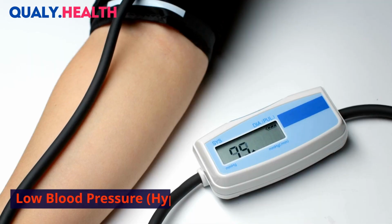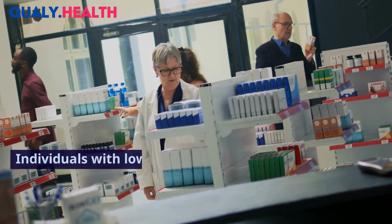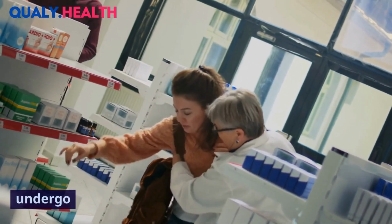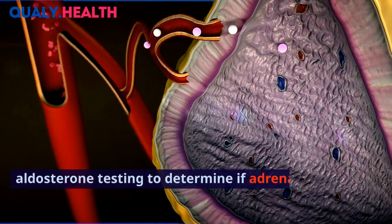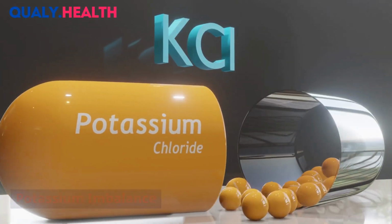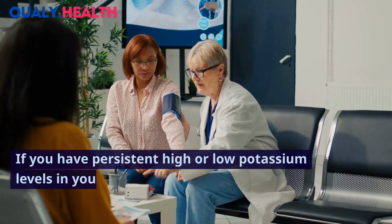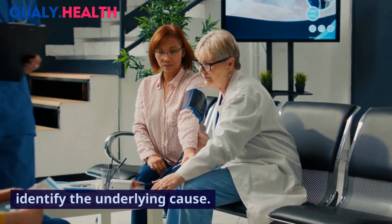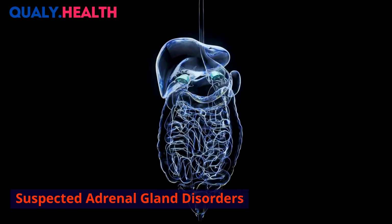Low blood pressure, hypotension. Individuals with low blood pressure and symptoms like dizziness, fatigue, or fainting may undergo aldosterone testing to determine if adrenal gland issues are the cause. Potassium imbalance. If you have persistent high or low potassium levels in your blood, aldosterone testing can help identify the underlying cause. Suspected adrenal gland disorders.